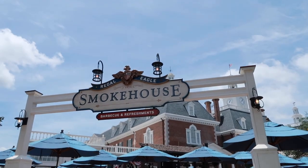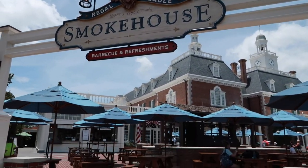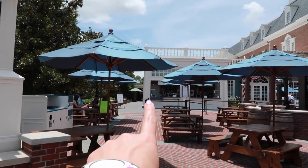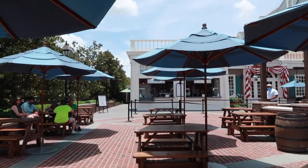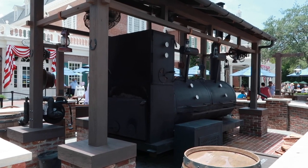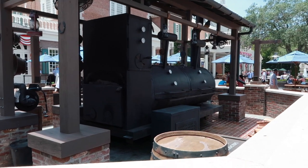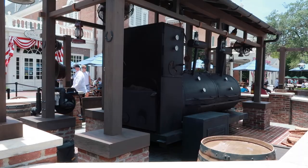Crazy. And here we are at the Regal Eagle Smokehouse, barbecue and refreshments. It's right here at the American Pavilion. There's the bar that we were talking about earlier, so you can come over here and get cocktails and beer. But we're going to go inside. They're actually using this smoker outside. I just saw a chef putting in wood, and you can definitely smell something going. I honestly thought this was just for show, but it's awesome that it's actually used.